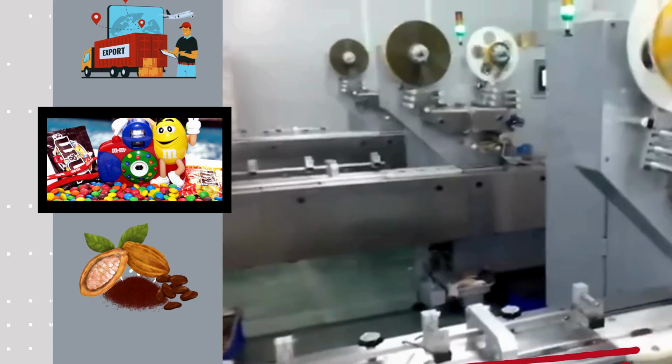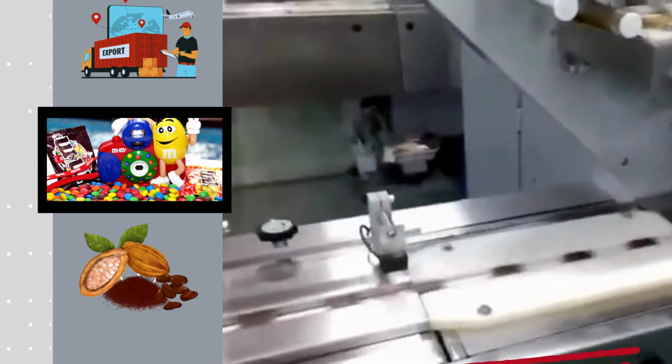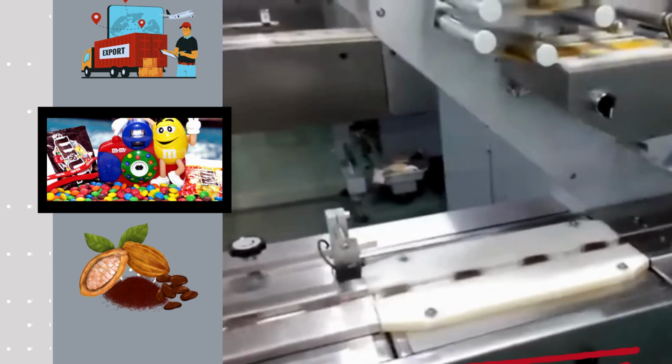Once the chocolate coating is complete, the Mars bars undergo a thorough cooling process to ensure the required consistency of the texture.